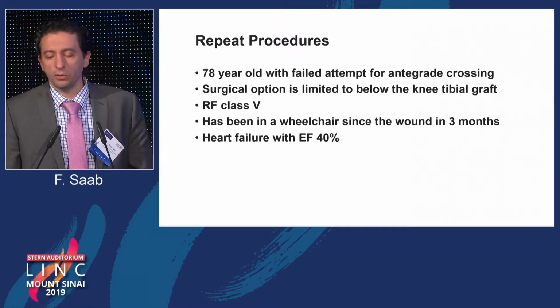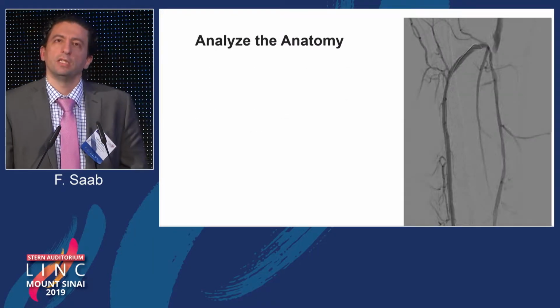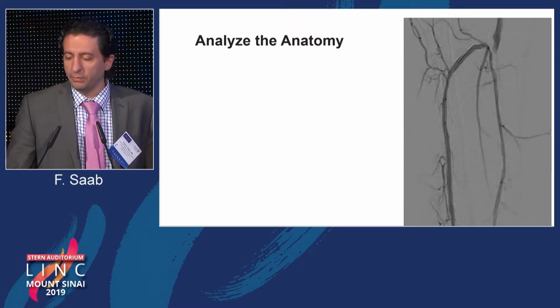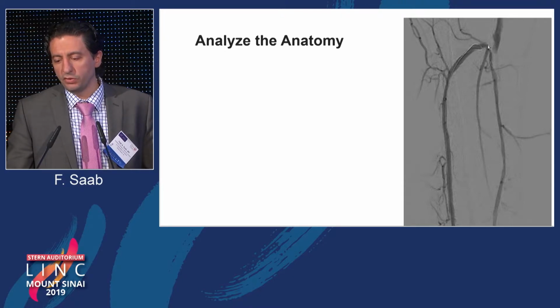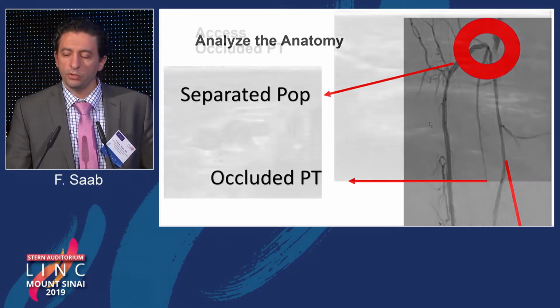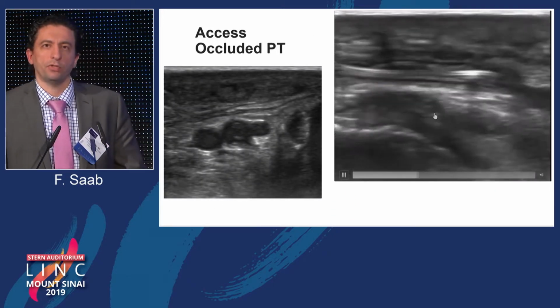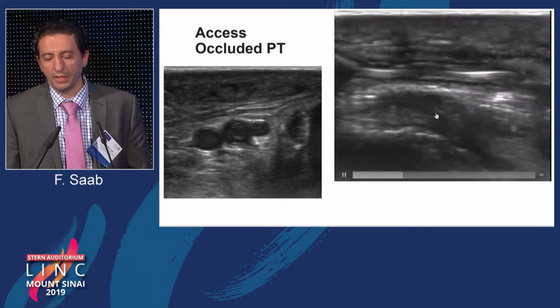How about repeat procedures? This is a perfect example of a case that was attempted before by one of my colleagues. And what you see on the right side of the screen is basically a subintimal dissection with separation between the popliteal and the three tibial vessels. There's a separation and there's an occluded posterior tibial artery. So how are we going to tackle this with a patient that has a pseudoaneurysm in the right groin, a hematoma on the left side, and a limb-threatening ischemia?